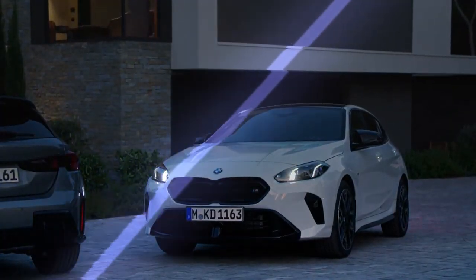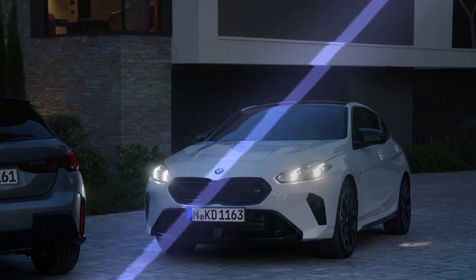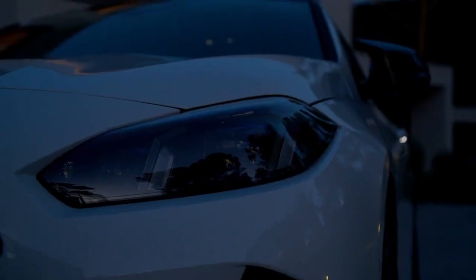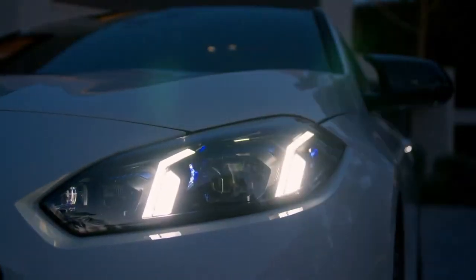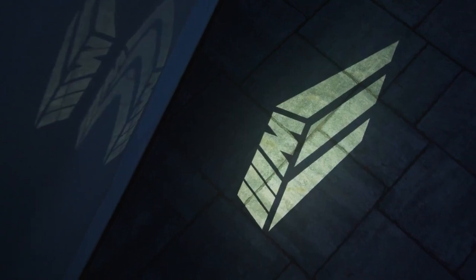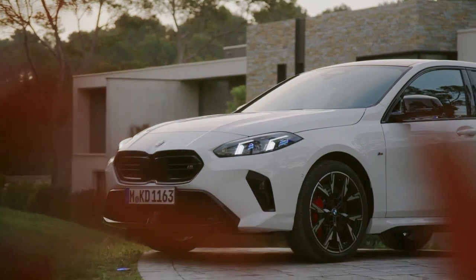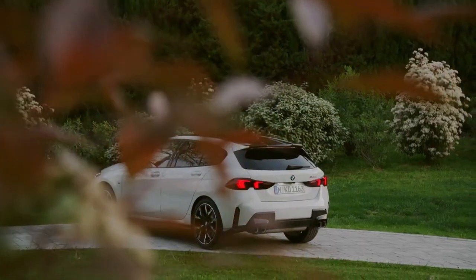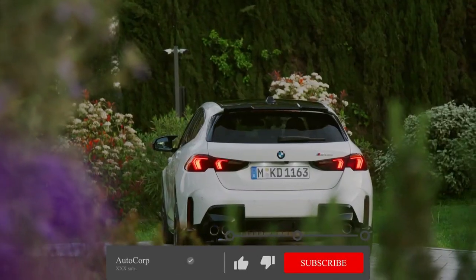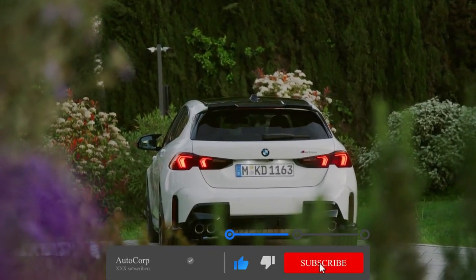The 2025 BMW 1 Series enters its fourth generation with a strikingly dynamic design. With a long bonnet, a passenger cell setback, and a flowing roofline, the new 1 Series exudes a sporty aura. The dimensions have slightly changed, making it longer and taller, but it remains compact and agile. The front end is lower and flatter, featuring a wide BMW grille and LED headlights with vertical elements.